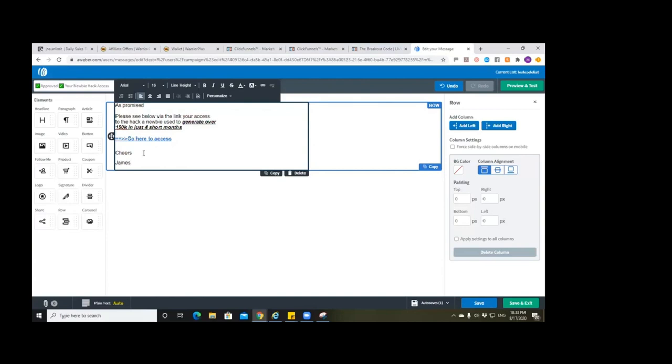Cheers, James. That's it. Simple. Done. Keep it relatively short for the first one because you want a good click-through. If you have a book, they probably won't read it. All right, so we'll go save and exit.